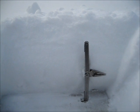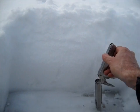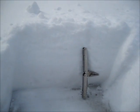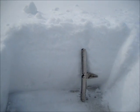Okay, there's my Leatherman, which measures 9 inches. There's 9, 10, 11, 12, 13 inches of snow. Got 13 inches of snow. It's not a killer storm, but 13 is nothing to laugh about overnight.